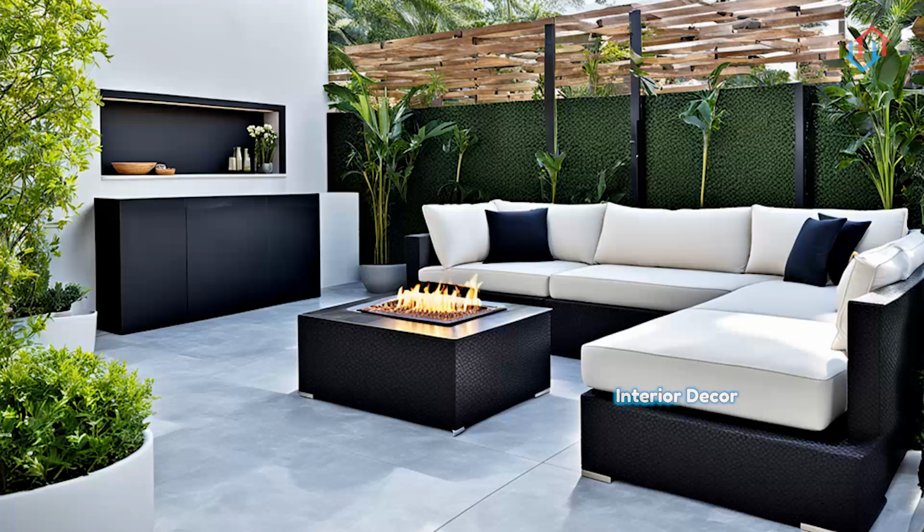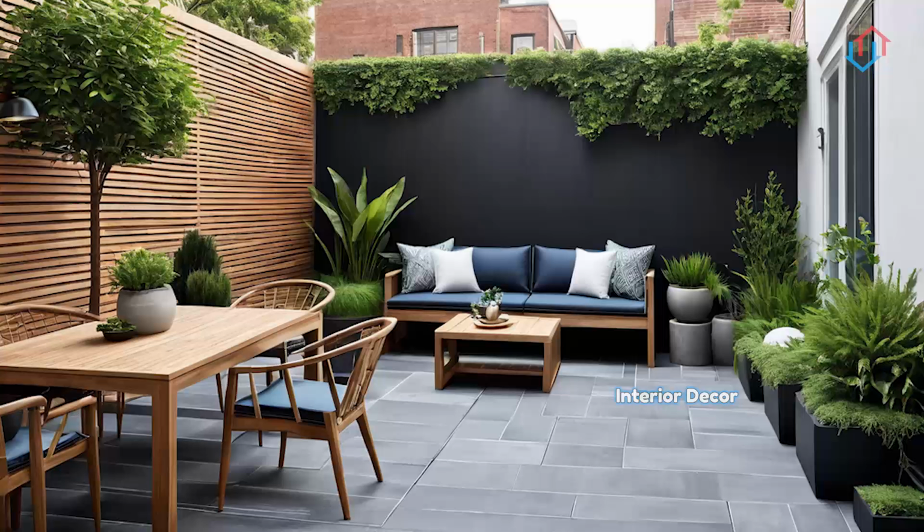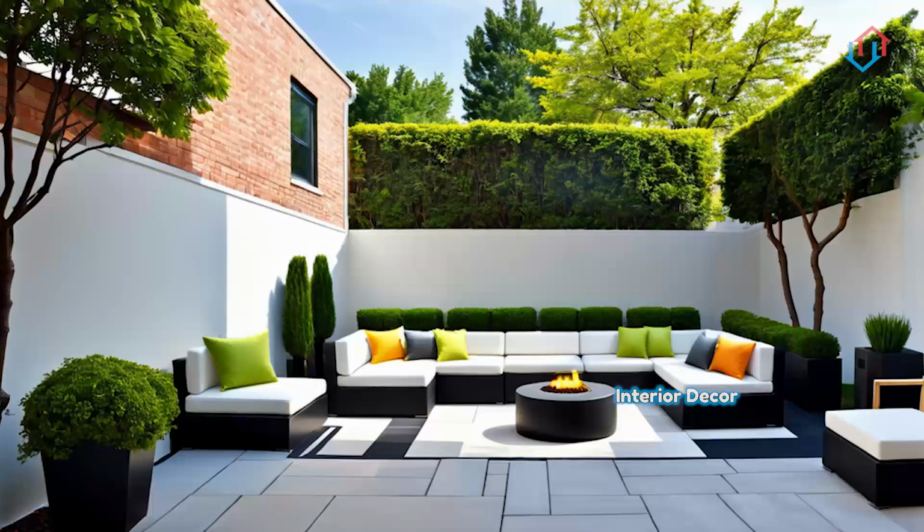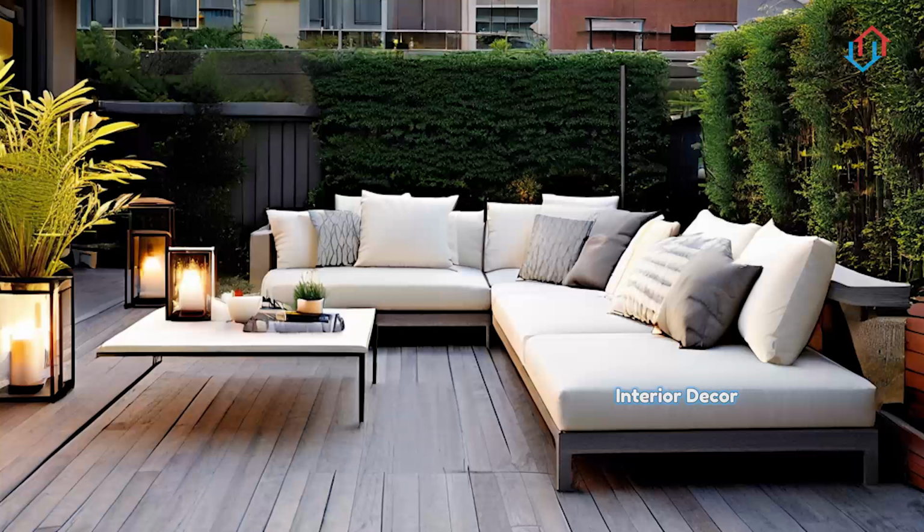Three, opt for a neutral color palette. A key element of minimalist design is a neutral color palette. Stick to shades of white, gray, beige, and black to create a cohesive and calming environment. These colors help to make the space feel larger and more open. You can introduce subtle variations in texture and tone to add depth without disrupting the minimalist vibe. For instance, a gray concrete floor can be complemented by white or beige cushions, and a black metal table can provide a sleek contrast to the lighter elements.